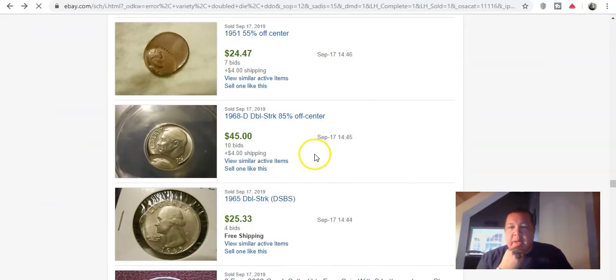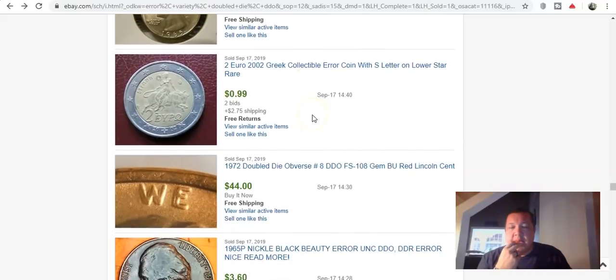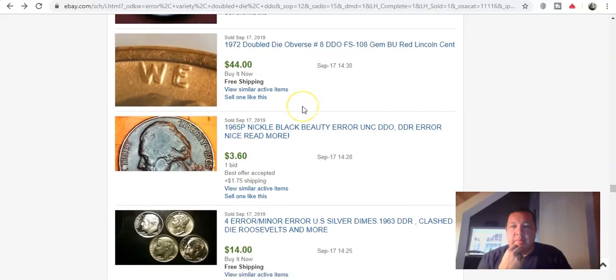Alright, I think we're going to call it there. I mean, we have some pretty neat double struck coins here that sold for what I consider to be market value. This coin looks like it was slabbed. They didn't disclose it in the listing. There you go, 72 double die obverse, number 8. Of course, there's like 9 or 10 notable double dies for 72 that you got to keep an eye out for.